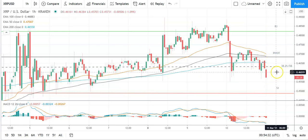Failure to move back through the 38.2% fib and the move through the pivot level at 0.4687 would bring the first major support level at 0.4488 into play. Barring an extended sell-off on the day, Ripple's XRP should avoid sub 0.43 levels. The second major support level at 0.4353 should limit the downside.